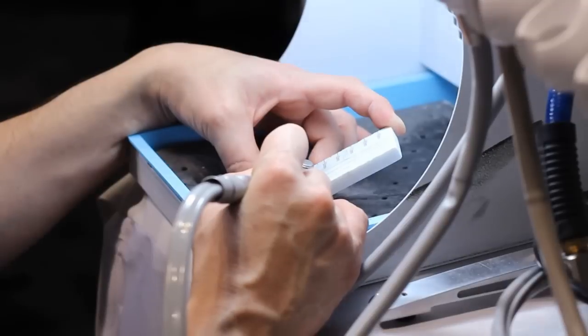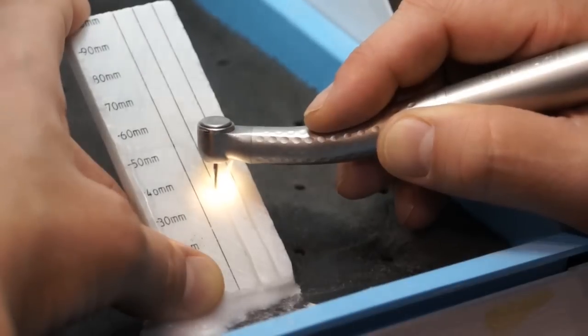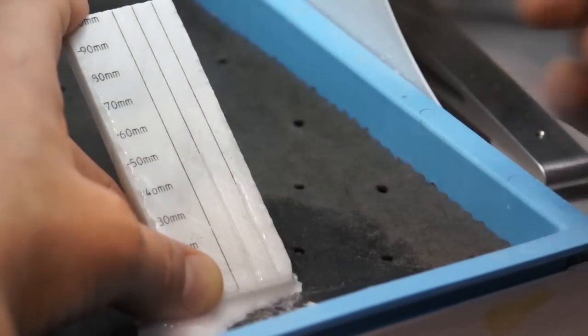The stylus handpiece has been in the market for about 7 years. It is our second popular handpiece, and it offers an effective cutting power of about 18 watts.